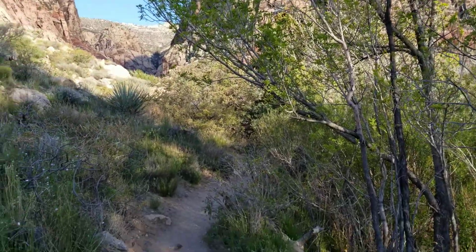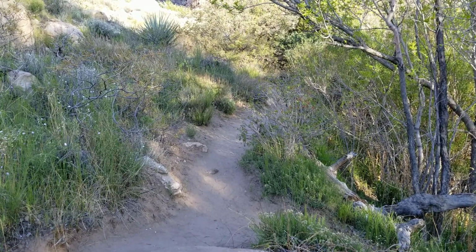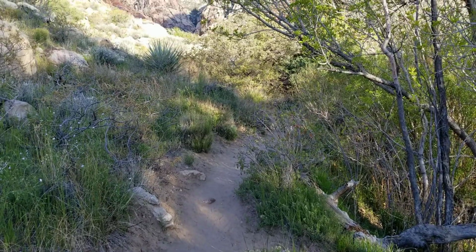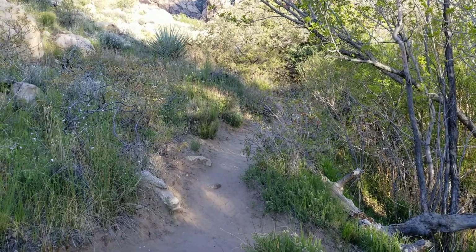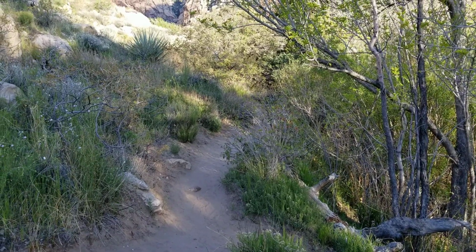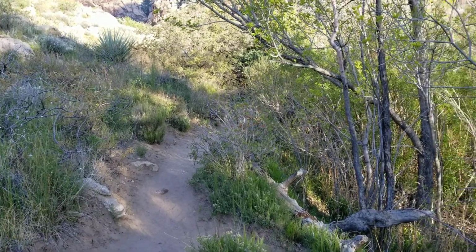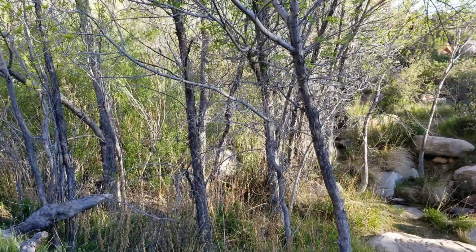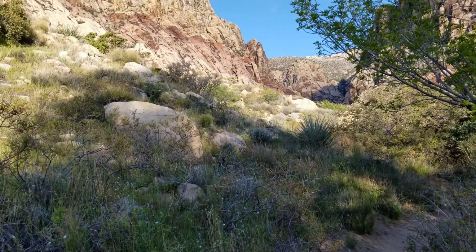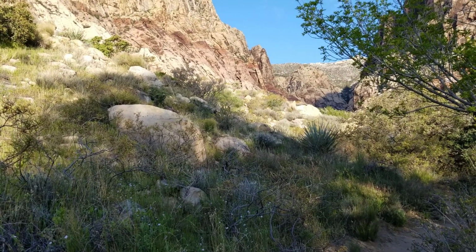And so the challenge is to continue to weave around these rabbit trails. There are about 15 or 20 different split-offs that all look like they lead somewhere, but you want to just stay with First Creek to your right and not rise too much higher to the left here.